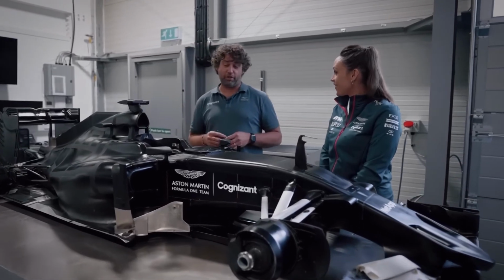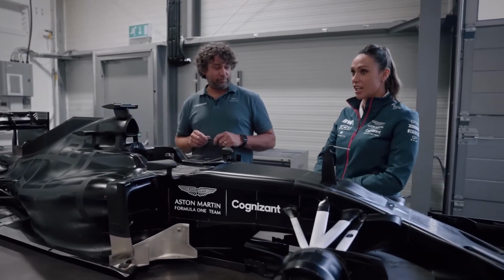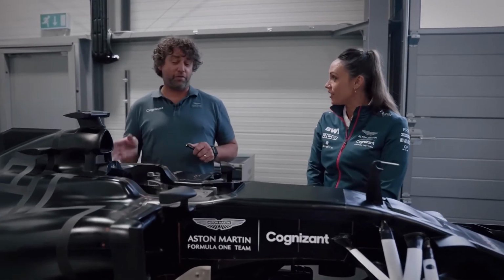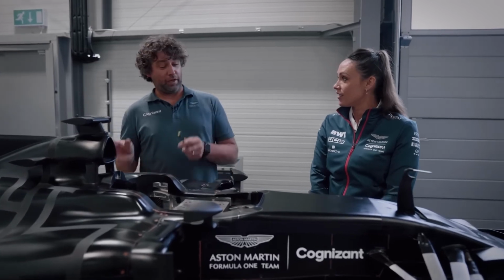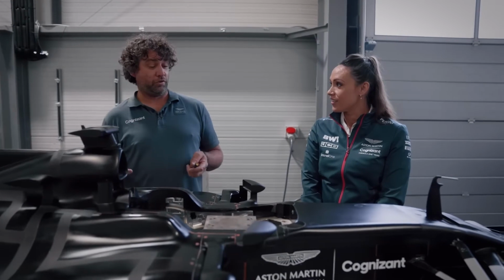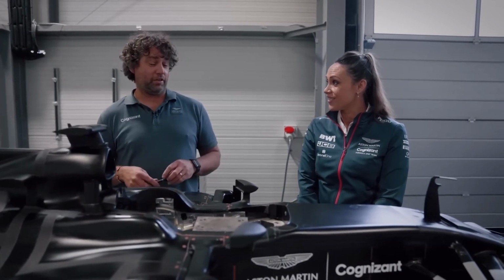Wow. And then it would be going around the track. So this is literally one big full factory, isn't it, in itself? Exactly that. Everything that you have on a full-size car, we have exactly the same. Us model build technicians are the equivalent of the race team. It's exactly the same.